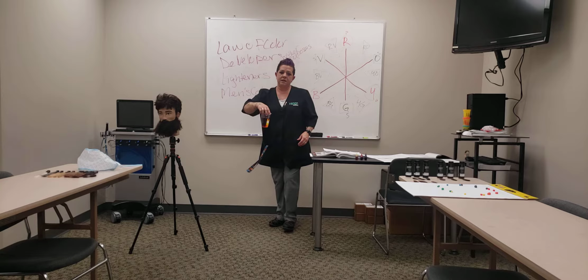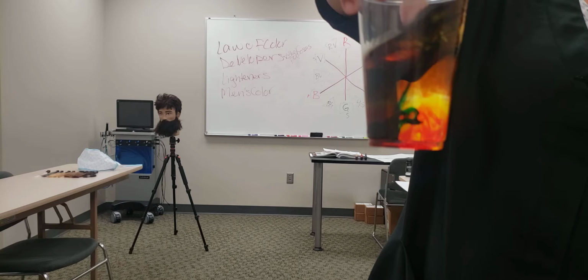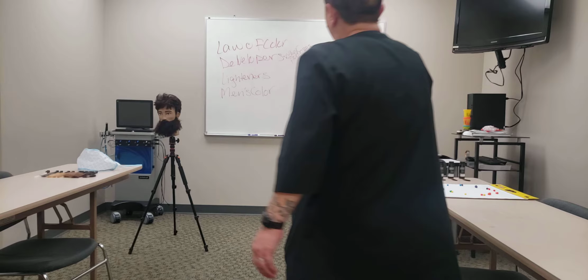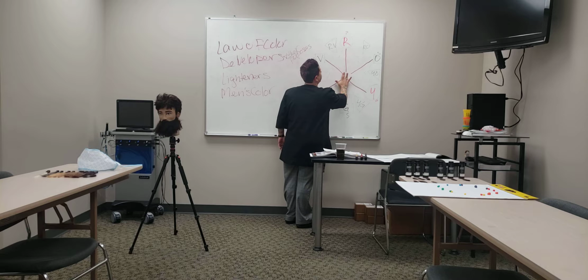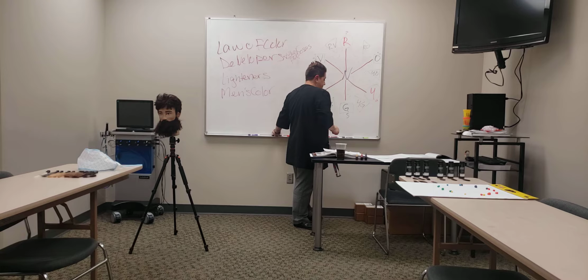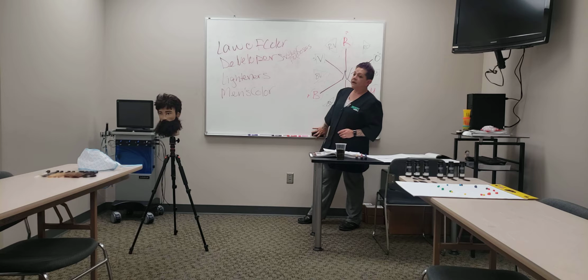Now I want everybody to see mixing these colors together. It is the perfect brown. The perfect brown lives right here in the center of the color wheel. It is neutral. Okay, everybody got the color wheel?